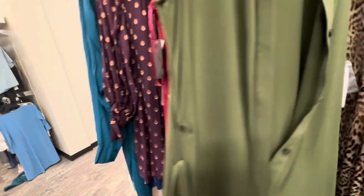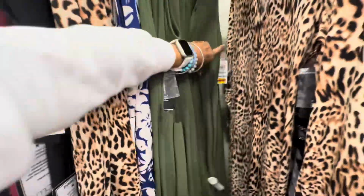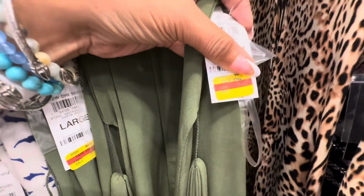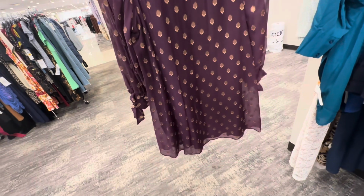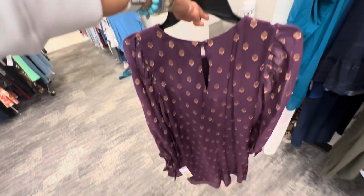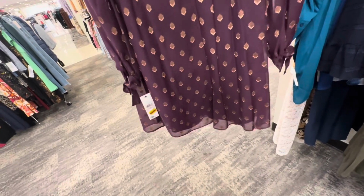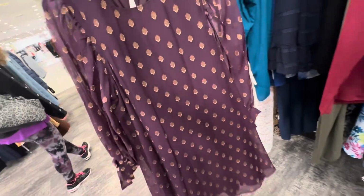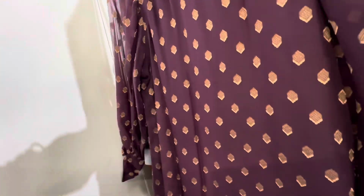Okay, I gotta hang it up back. See the price. Okay, $14.96. I like this Calvin Klein dress. Easy pull on, long sleeve. Purple and gold. This is really nice. Let me get the price over here.